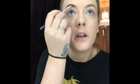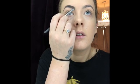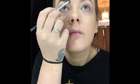Right, now just drag this bit. Don't put any more product on. And just drag down. Like that. And same on the other side. Now remember guys, eyebrows are supposed to be sisters, not twins. Okay?